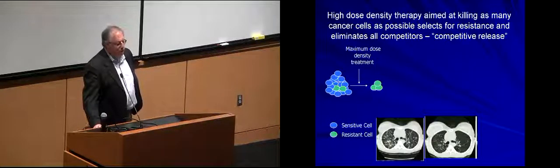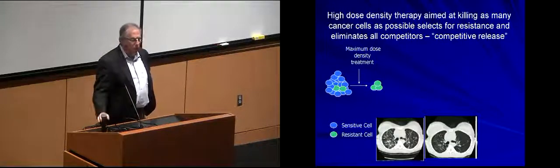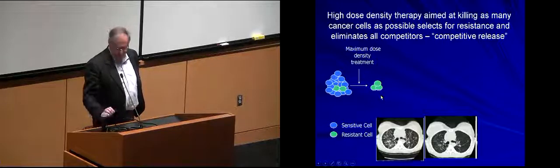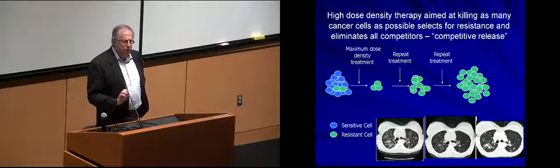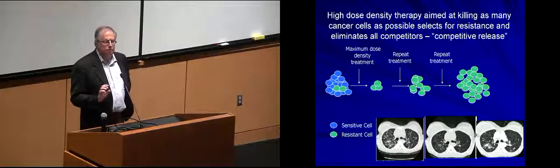You essentially get rid of all the tumor cells that are sensitive, which at one point looks good because the tumor gets smaller. But the problem is that what's left behind are the resistant guys. And more than that, they have no competitors. They are totally free to proliferate unopposed. And so what happens, you give more therapy, they just get bigger, and eventually it returns. So this is actually a well-known evolutionary process called competitive release.